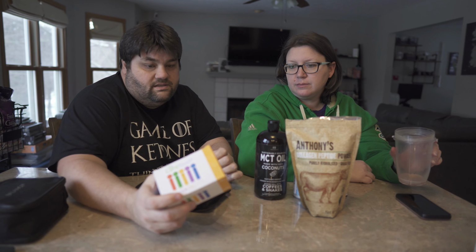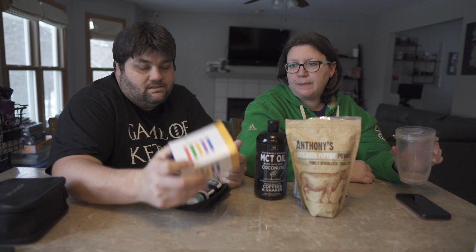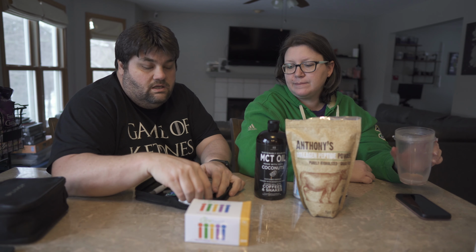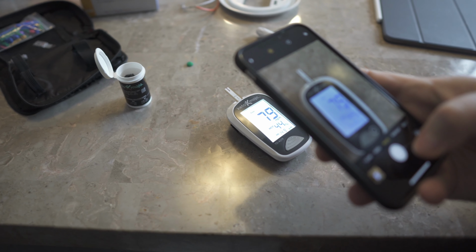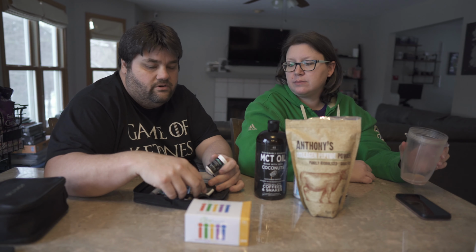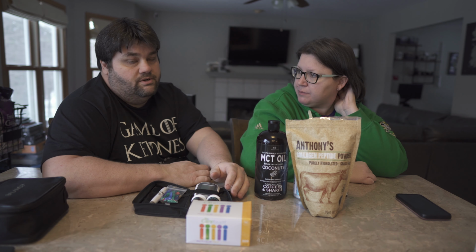And then you can buy this. I think this is like $20 and it's like 300 lances. So that'll last you a while. The ketone strips are about $1 each. All the links for this stuff will be down below. The glucose strips are a lot cheaper. I think it's like $20 for 50 or 100, something like that. I mean, you can test as much as you want. Generally speaking, we test after doing a change or on Sundays. That's pretty much our test day.